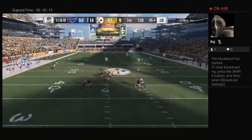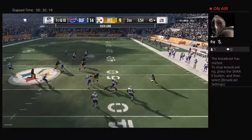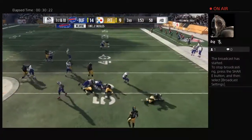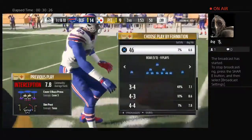Throwing now, Roethlisberger on first down. Trying for Brown, and it's intercepted. Picked off by Micah Hyde, and he'll get this one out to the 50, to the midfield stripe.